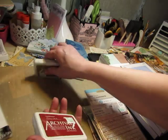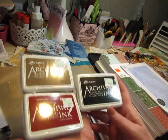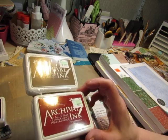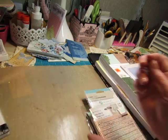The inks were on sale, 40% off, so I got 3 archivals. I'm always needing new blacks because I use it a lot and it dries out. And I got coffee and red geranium to add to my archival inks.